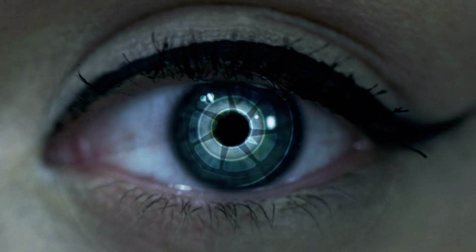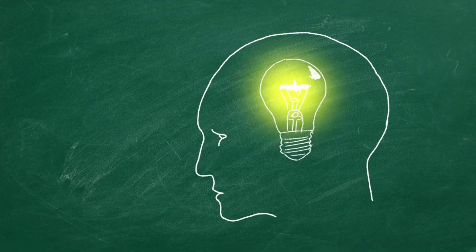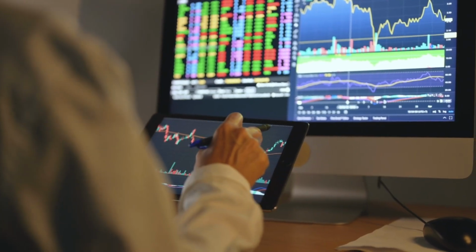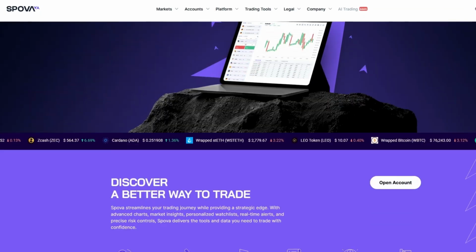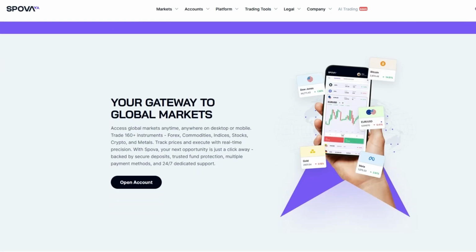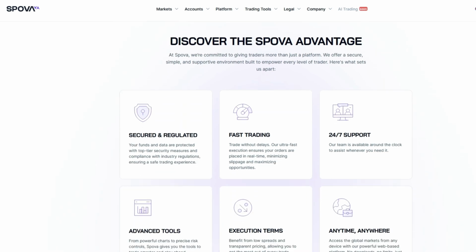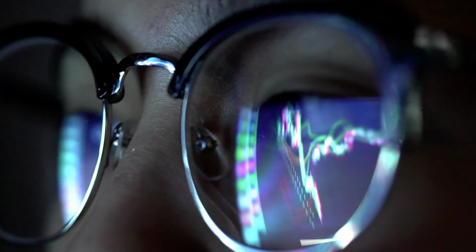To get started, focus on these core steps. First, build a basic understanding of how the market works and what drives price movement. Second, choose a trading platform that is structured, reliable, and easy to navigate. Platforms like Spova are designed to simplify this process, giving you access to multiple markets within a clear and organized environment. Third, begin with a demo account to practice without risk.